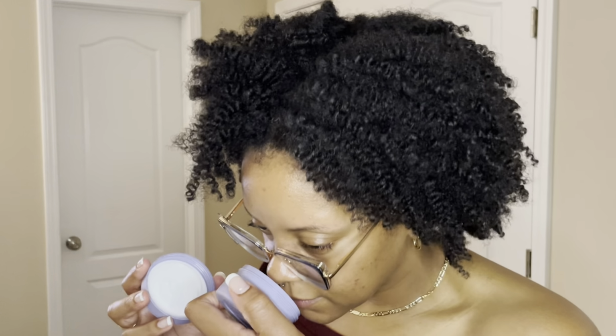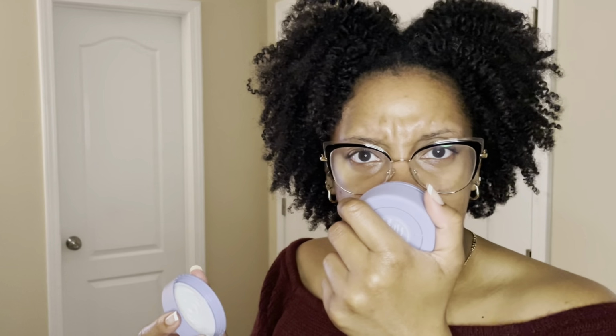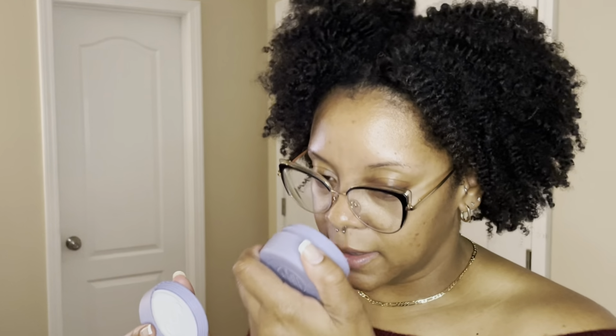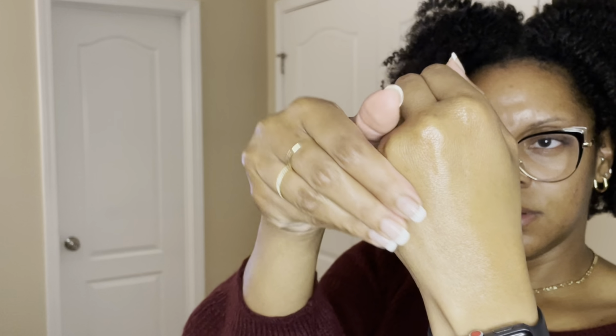I do want to smell this. So let's see if I can smell it. Oh my God, that smells good. I cannot describe what this smells like. It's kind of a sweet floral scent, but it's very faint. Ooh. Oh, this smells so good. And it goes on so nice. Look at that. Ooh, and you can feel the oils in it. Oh, I like that.